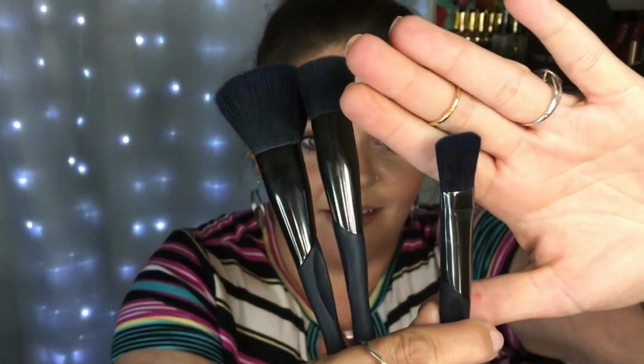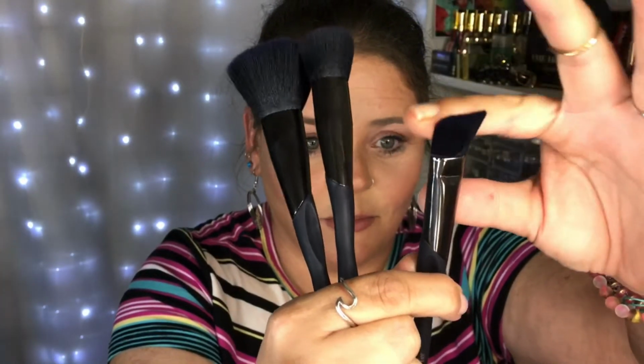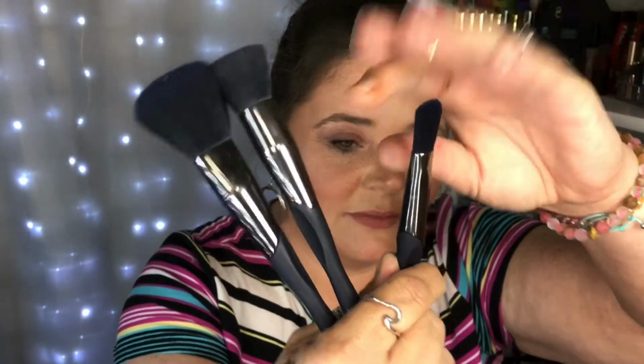This is called the 20FF straight, but you see how it's like flat and then like this, and it doesn't do anything. It's like a paintbrush. It feels like a paintbrush. And it says on here, use the 20FF straight to buff foundation into your skin. You cannot buff anything into your skin with this. I don't know what would happen if I tried to buff foundation in my skin with that. So I think they made a mistake.